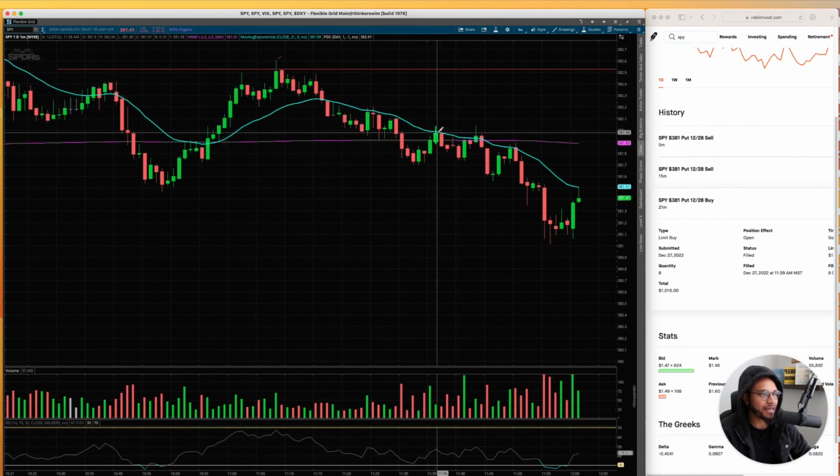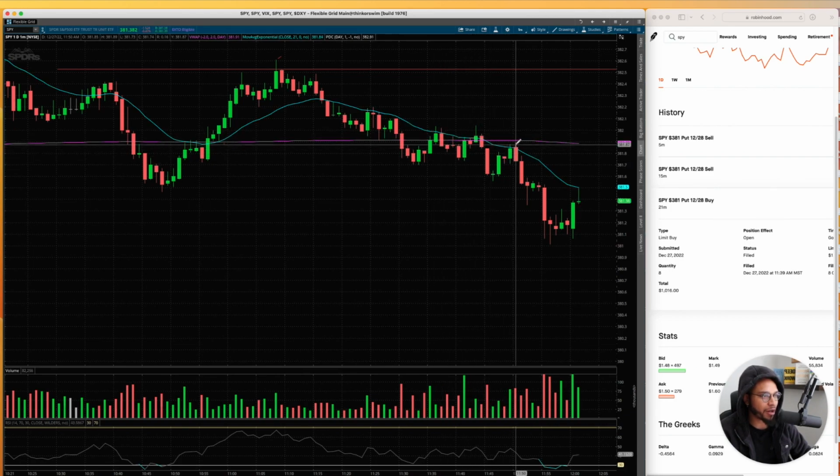We see it again. It gets rejected by the EMA and VWAP, consolidates below VWAP, makes a new low, comes back up, cannot make a new high under VWAP, and the EMA is crossing below VWAP. That's the game right there. That is the short we're looking for. That is the trade we're looking for.